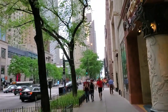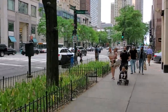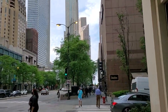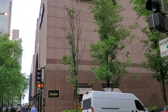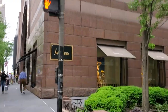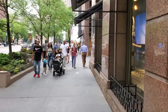Now we are approaching Superior Street. This is Michigan and Superior Street on North Michigan Avenue. So we're about 700 North Michigan Avenue. This is the Neiman Marcus building right here. So we just crossed the street. So we're going north, north on Michigan.